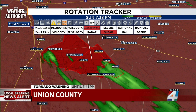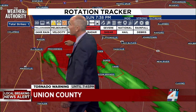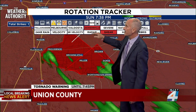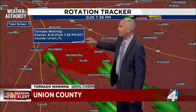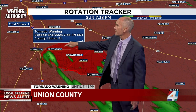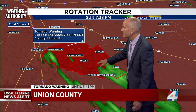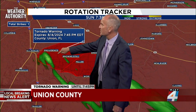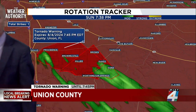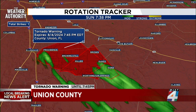Let me go over to my warning map. Yep, we do have the new tornado warning. So let me give you the latest. We'll switch over to here, and I'm going to have to clear this out so we can see it. We've got the tornado warning now that is going to go through. This is still showing Union County. Let's see what this one said. Both of these are still showing 745, but this box was just added here. So let me step over to my computer and see what we have as far as this new warning's concern.